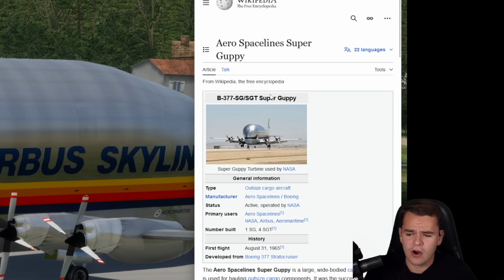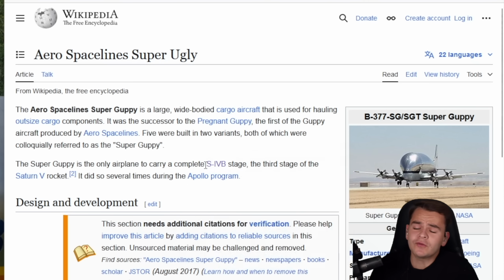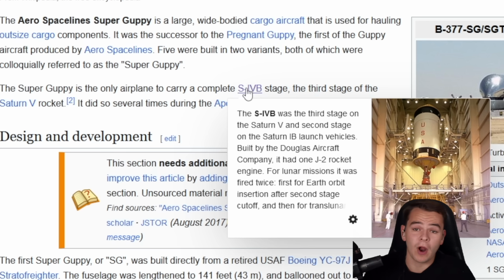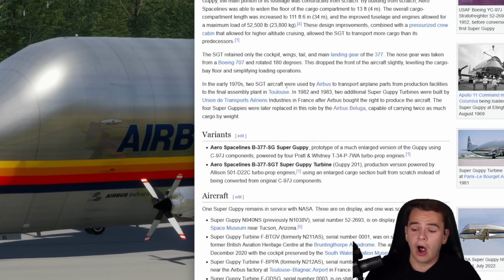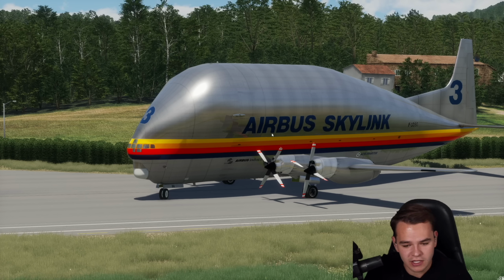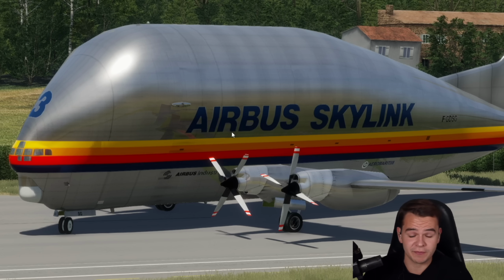The Super Guppy, or the Super... I think I should call it Super Ugly. Maybe like that. There we go. Am I cyberbullying an airplane now? I think I am. It's famous for being able to carry 1/3 of a rocket for NASA, an operator that still flies the Guppy around. That's the one we saw. Airbus also bought 2 of these aircraft. We have Airbus Skylink right here, obviously used to carry around huge airplane parts before Airbus made their own planes like this.